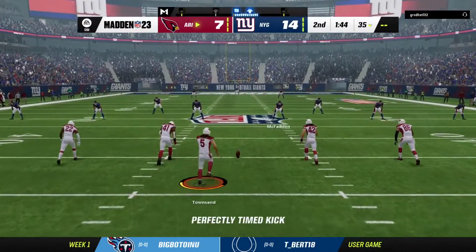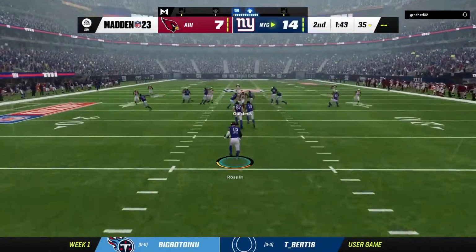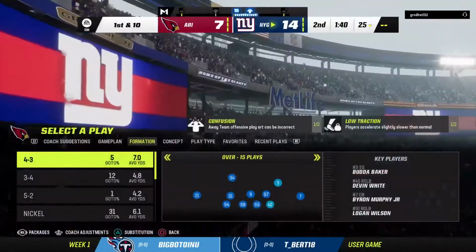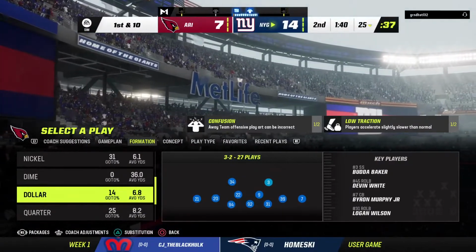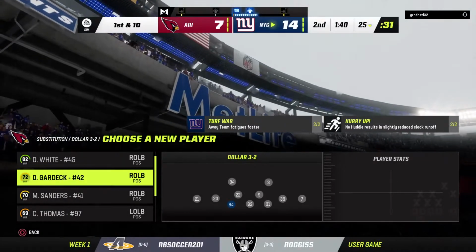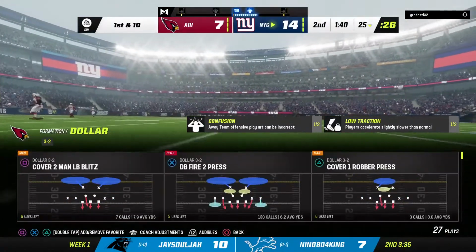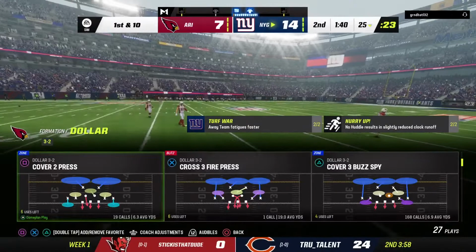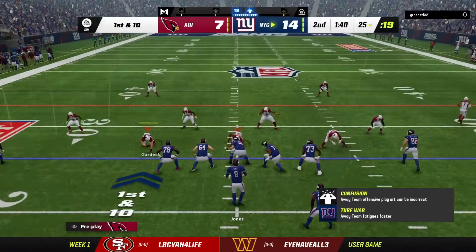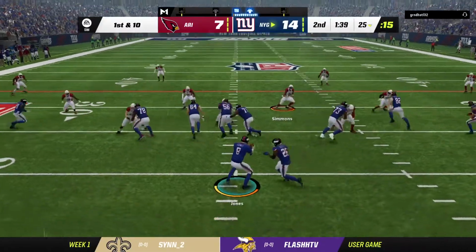Set now to kick this one away, and off it goes. This will be fielded inside the 5. And he'll be stopped up at the 25. The Giants offense at the line, ready to begin their next drive. And thus far, the weather has not slowed this offense down one bit. They've looked good so far in the first half.